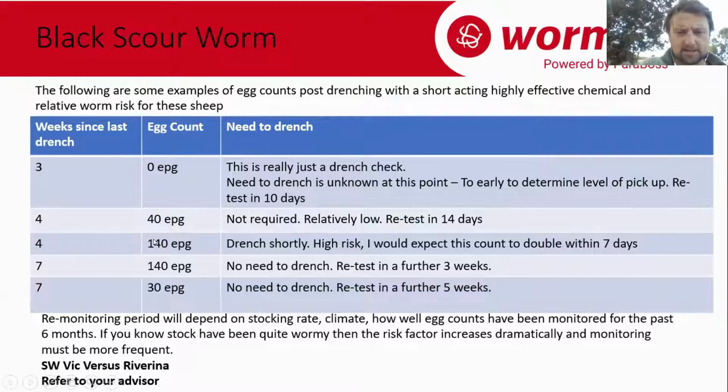If, however, we test them at 4 weeks and they come back at 140 eggs per gram, most people would say that's a low egg count and there's no need to drench. And if someone just gave me the number, that's exactly what I would think. But knowing that they were drenched only 4 weeks ago, and that we're essentially only picking up 1 week's worth of worms that are now at the adult stage within the animal, this is a concerning egg count, and it's going to get high really, really quickly. If I had to guess, I'd say it will double in 7 days. At which point, most of the time, I'd be advising someone to put it in the schedule to drench these animals within the next week.